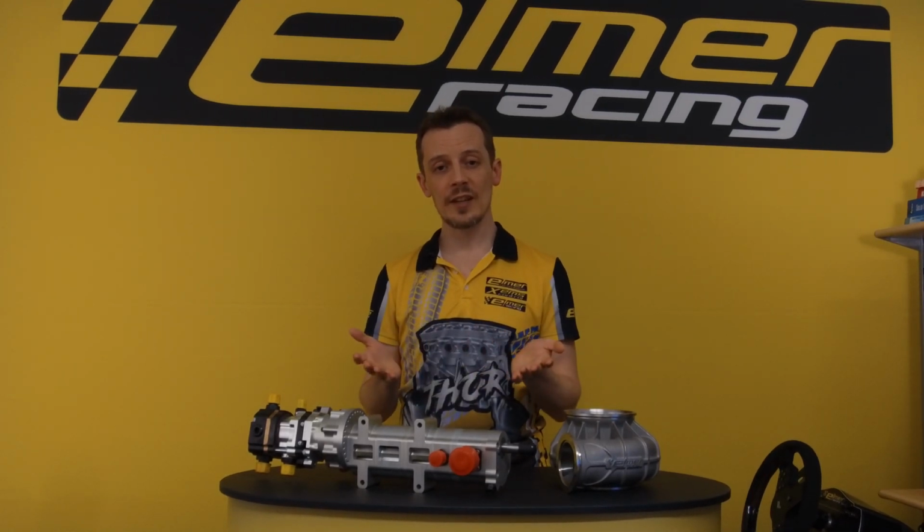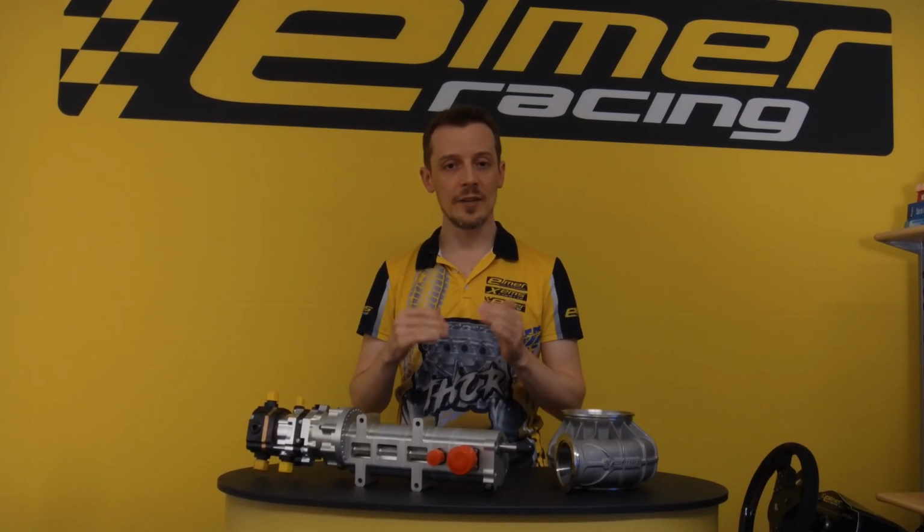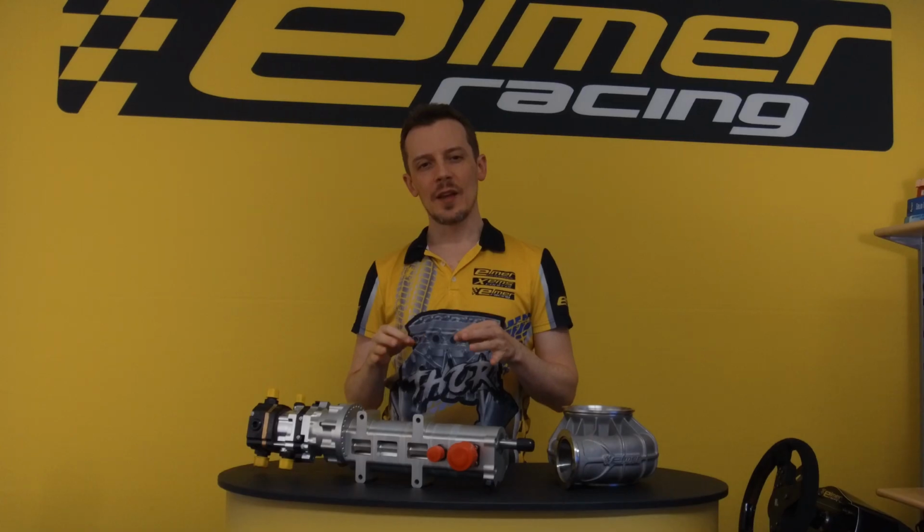But on the plus side, they had started the engine, they had run it on the dyno, we had some figures for that, we had some information on the boost behavior, and we had some videos on that also, and still had a complete full engine that we could show at the event. So that was positive, at least. Not all was lost.